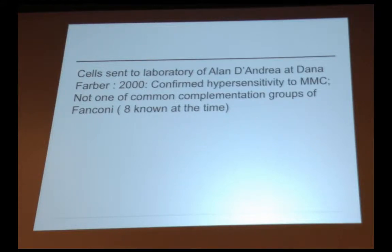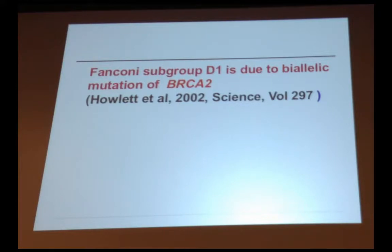Dr. D'Andrea's laboratory at the time was in the process of identifying a novel Fanconi gene. And that gene actually was BRCA2. So all of us are familiar with BRCA1 and BRCA2. But what was unknown was that BRCA2 actually is a Fanconi anemia gene. It belongs to the FANCD1 complementation group.